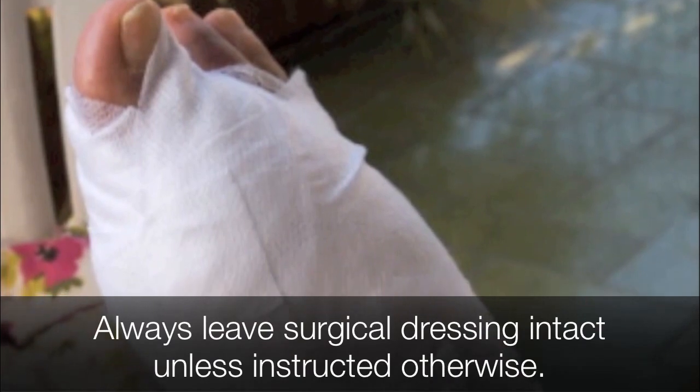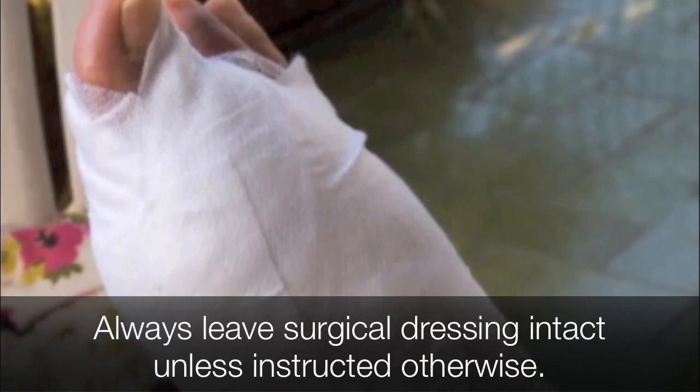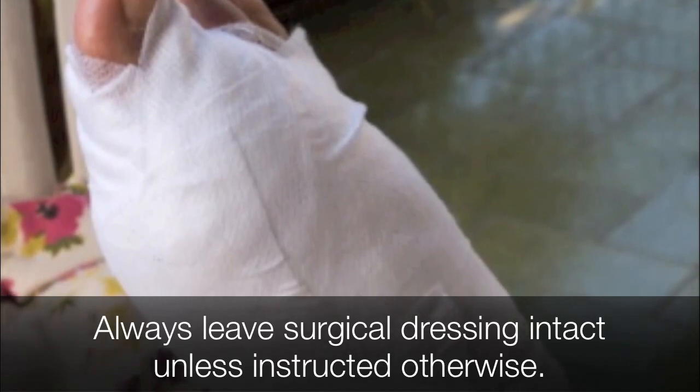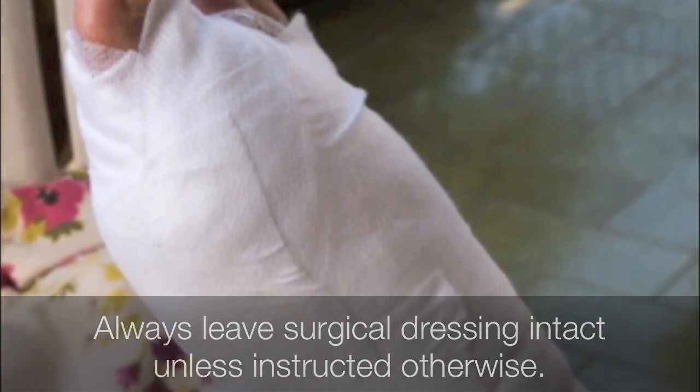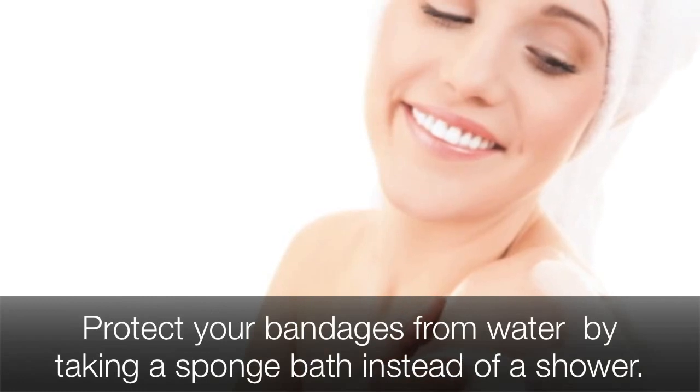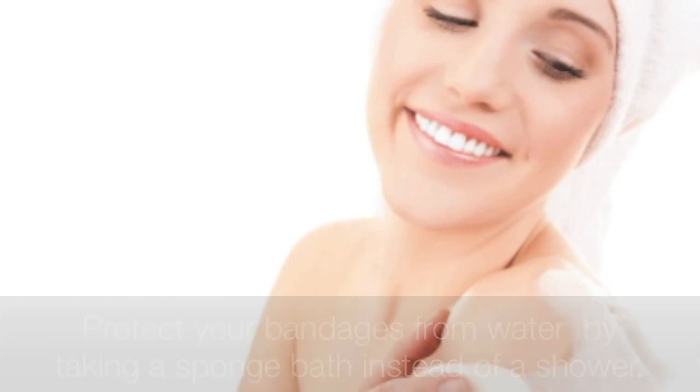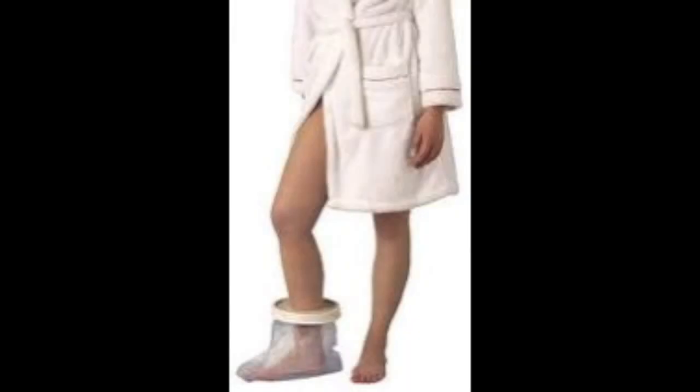I always instruct my patients to leave the sterile surgical bandages underneath the ACE wrap alone. You want your surgical site protected with that sterile wrap. The safest way to protect your surgery site or cast from shower water is to take a sponge bath until you're allowed to get the area wet. Or you can purchase a product that's designed to create a seal around the leg to protect the surgery site.